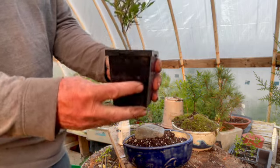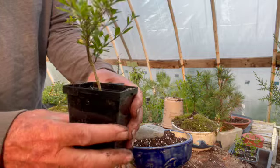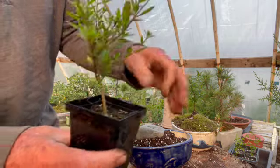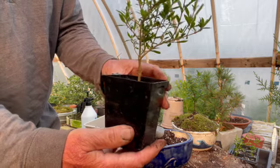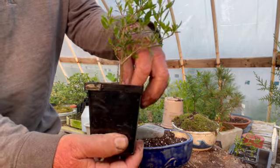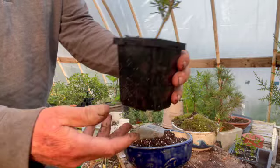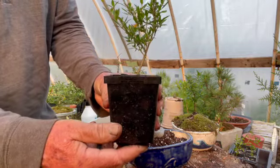So this is the one I'm going to use for this pot. This one's done really well. So this is a 2-year-old cutting. It wintered over in the basement. And it takes about 2 years for them to get mature enough to where they have a good trunk on them. This one's got a really nice trunk going.